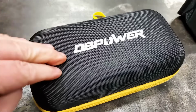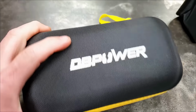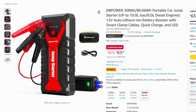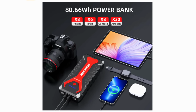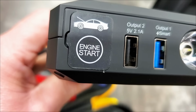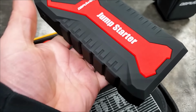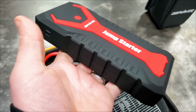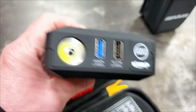Now this one right here has a little more power, and it's got a nicer case. This jump starter right here is made for diesel trucks. Still got that flashlight, still got them little ports where you can charge your phone or use it for other things, and you can start an engine with it, like I said. Don't be mistaken, just because this thing's stronger and made for diesel trucks, you can still jump off your boat, jump off your car, jump off your lawnmower.